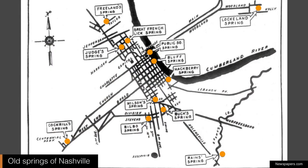Wow. So for those of you who know where Church Street is and where it meets First, that's roughly where that spring was located. Church Street used to be called Spring Street, which is where it got that name. Now, that particular picture showed the Sulphur Spring, but there were lots of springs around Nashville. This map, which was published in the 1950s, showed where many of the springs were located in Nashville.